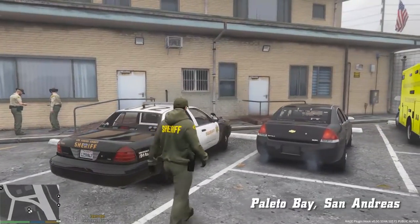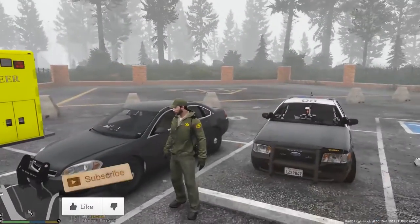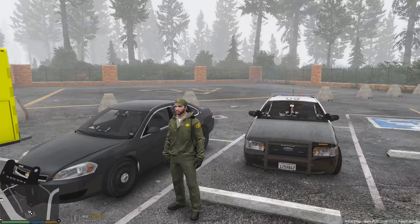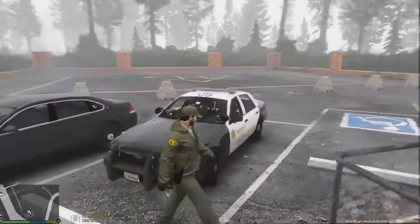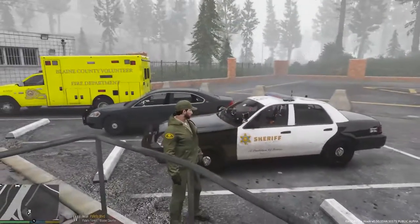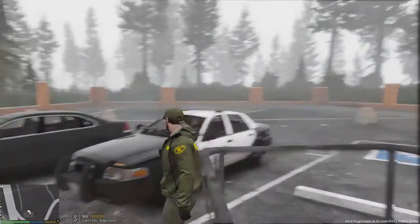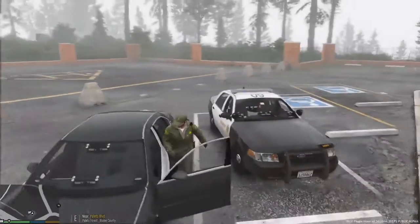Today we're continuing our Los Angeles Police Department first response episode, and today we are driving this unmarked Impala. That's actually a federal car, but today we are using it for police purposes. We are now here in the Paleto Bay Sheriff area, and for some reason my computer's memory is messing up. I don't know why, but the frame rate is pretty terrible right now.